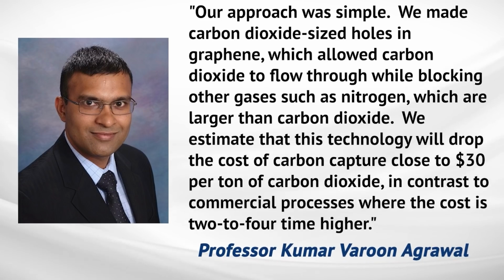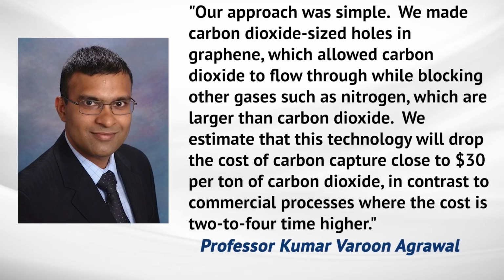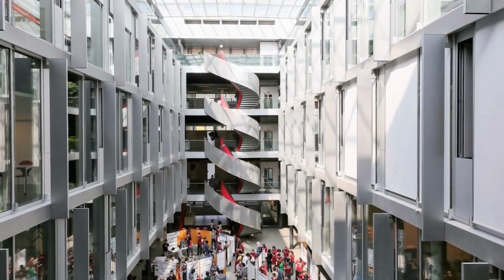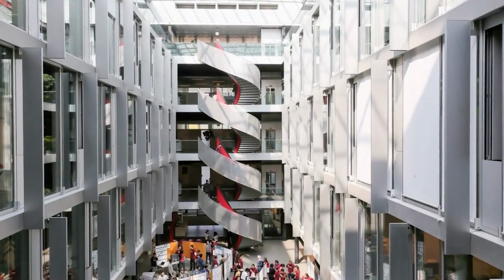We estimate that this technology will drop the cost of carbon capture close to $30 per ton of carbon dioxide, in contrast to commercial processes where the cost is about 2 to 4 times higher. His team is now working on a pilot plant demonstrator that will capture 10 kilograms of CO2 per day, funded by the Swiss government and industry.